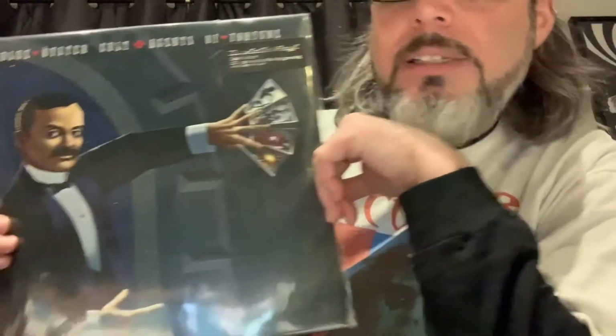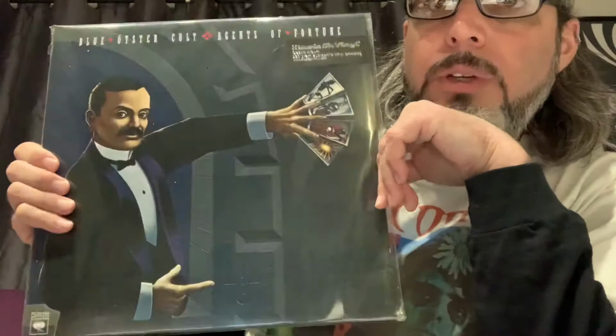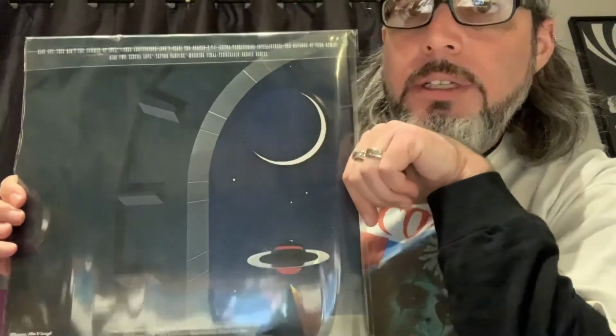Next record I'm going to show you is a really cool release by Music on Vinyl. This is Blue Oyster Cult's Agents of Fortune, classic album, cool cover, really cool artwork, and I'm sure you guys know the track Don't Fear the Reaper, which is on here. And I find side A is awesome on this album. It's like hit after hit, really good songs.